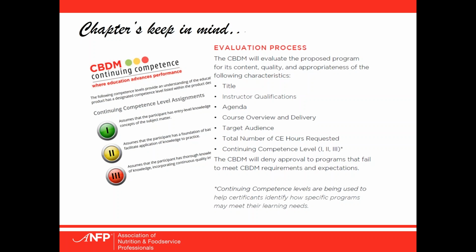When we evaluate the proposed program for content, we look at the title, the instructor qualifications, how the agenda looks, and whether we have course overviews. We ask for the target audience, a ballpark of how many attendees you're expecting, and your total number of CEs requested. Then, behind the scenes at ANFP, we look at where we feel your program lands in the competency level. It might be in different competencies. If it's a 2-day affair, we might have various levels depending on the degree of the speakers you've chosen.